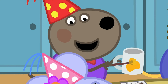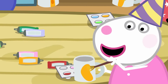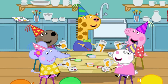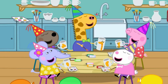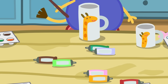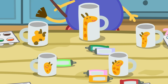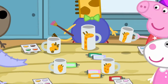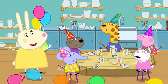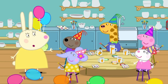How do you paint a giraffe, Emily? I don't know. I'm copying Susie. I'm copying Peppa. And I'm copying Gerald. All of Peppa's friends are copying each other. All done. Finished! Mine's wonky. It's because you're copying each other. You'll have much more fun if you paint what you want to paint.